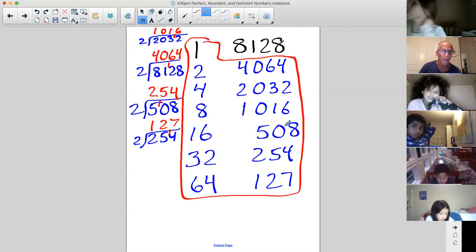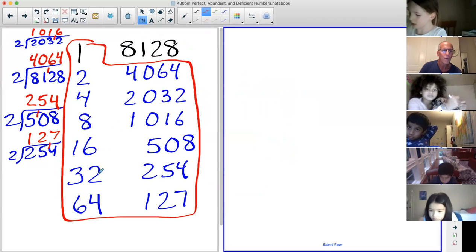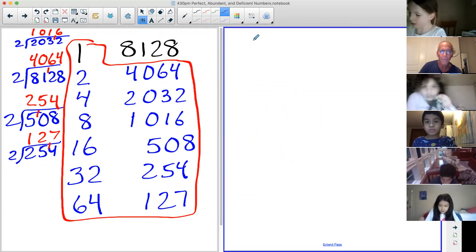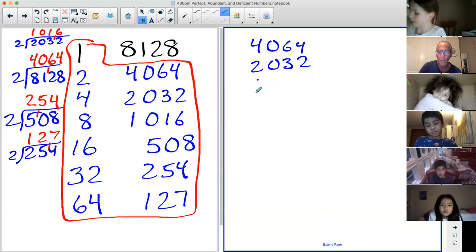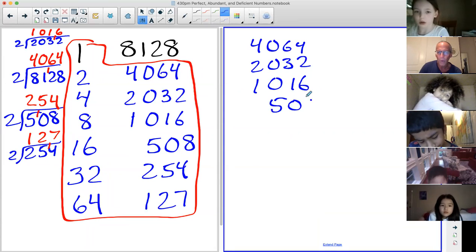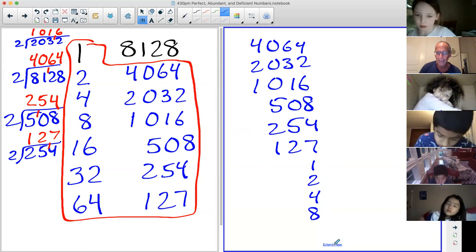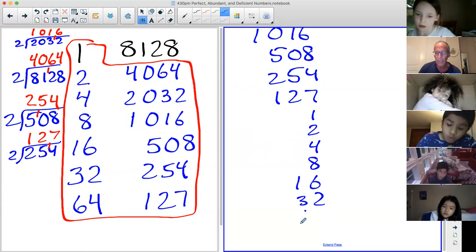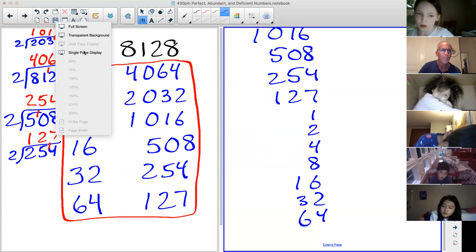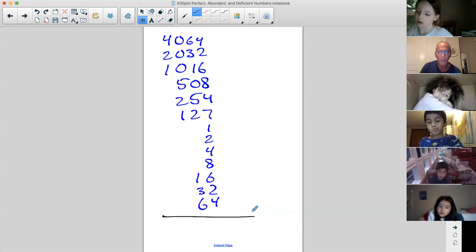Now, if you were to add up all of these numbers, no one did that. They would, why not? Those are the coolest numbers. So I'm even going to write them down for you. You could literally write down, and this is really fun, 4,064, 2,032, 1,016, 508, 254, 127, 1, 2, 4, 8, and 16, 32, and 64.